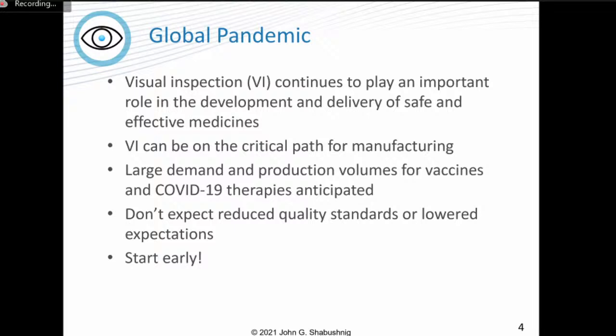In other words, it's not that because of this global pandemic, the regulators or we as manufacturers should expect less in terms of quality, and specifically with our visual inspection programs. We should expect to do what we are doing today for all of the other vaccine products or other injectable therapies that are currently being manufactured.